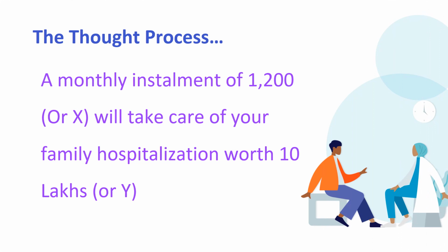So the thought process behind this approach is, I have a monthly installment of 1200 rupees, which will take care of my family hospitalization to the extent of 10 lakhs or 15 lakhs or whatever. Case to case, it will differ. Based on the sum insured, if it is 20 lakhs, you will have a slightly higher monthly installment, which is X. But basically, this is the thought process behind this approach.